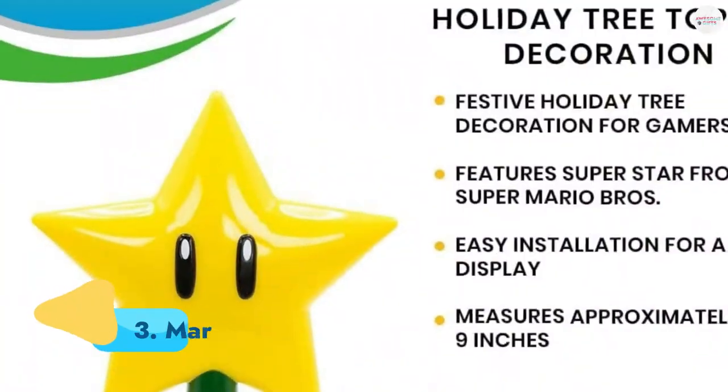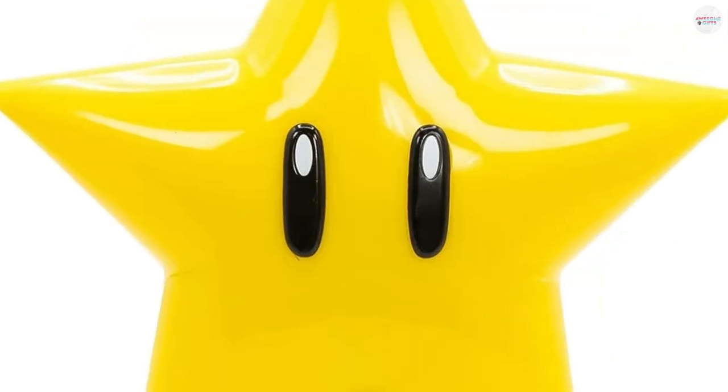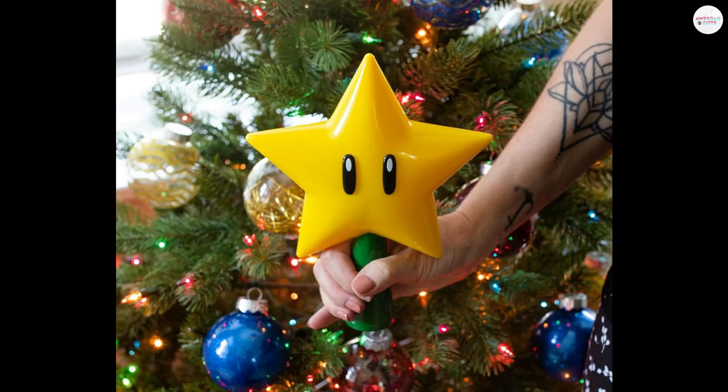3. Mario Super Star Tree Topper. In the game Super Mario Bros., when Mario and Luigi grab this star, they become invincible. We can't promise that for your tree, but the glow will still be there once it's plugged in.